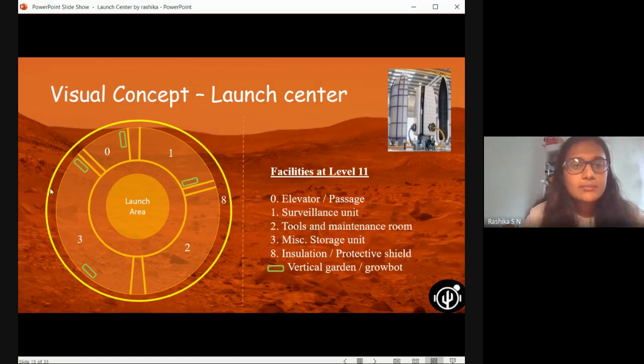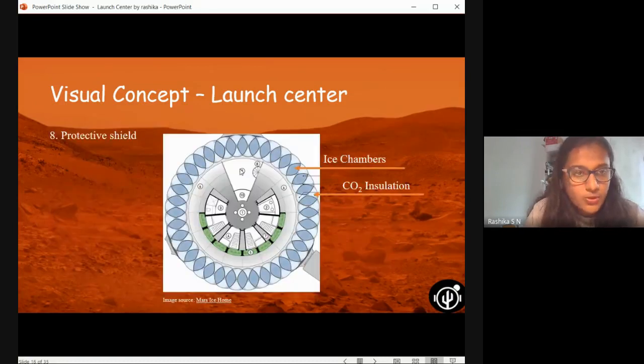And I didn't say about the suction gate. This comes with the protective insulation, which would look like this. Ignore the part of the central unit because it is completely different from what I'm proposing for my launch center. The eighth one would comprise ice chambers, shown in blue color. And the whitish blue shall be carbon dioxide insulation to protect the complete habitat, basically.